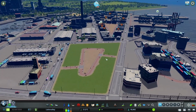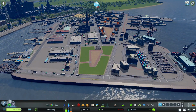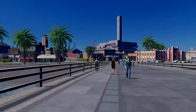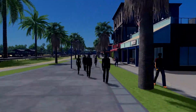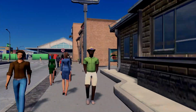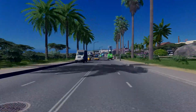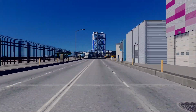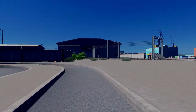All right, let's get some first person views of this industry area. Okay, we'll catch a little bike ride over the bridge here. So cool. And I loved using these brick pedestrian paths in the industry area. I felt like they just blended in so well. Coming down the main strip here. Oh, this is nice.